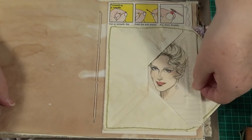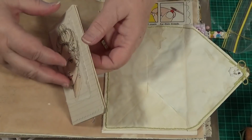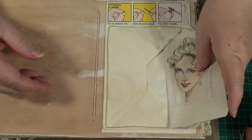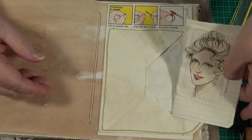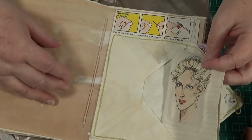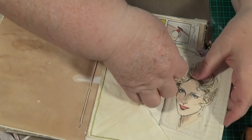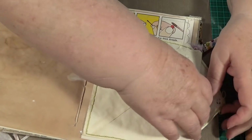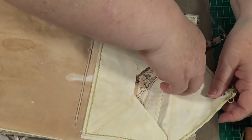Anyway, so here's an envelope here with the lady inside that I made with this book a while back, when I started doing this journal anyway. And I thought I'd get it finished really fast, but it didn't work that way because there was so much stuff that I still wanted to put on it. And the envelope has been tea dyed actually. If I said coffee, I'm wrong because I've done it all with tea.